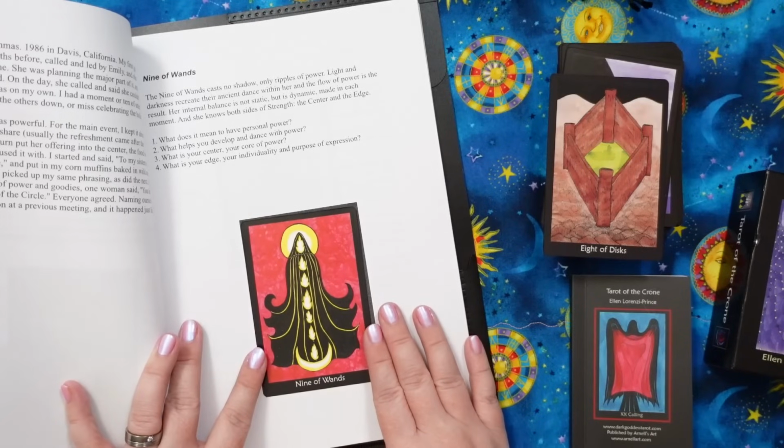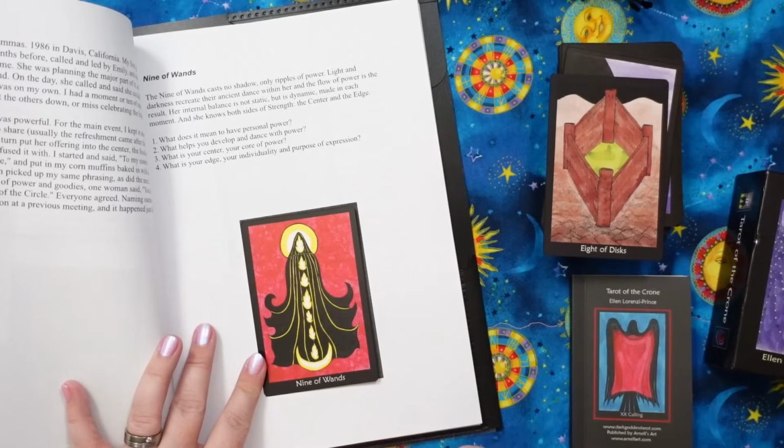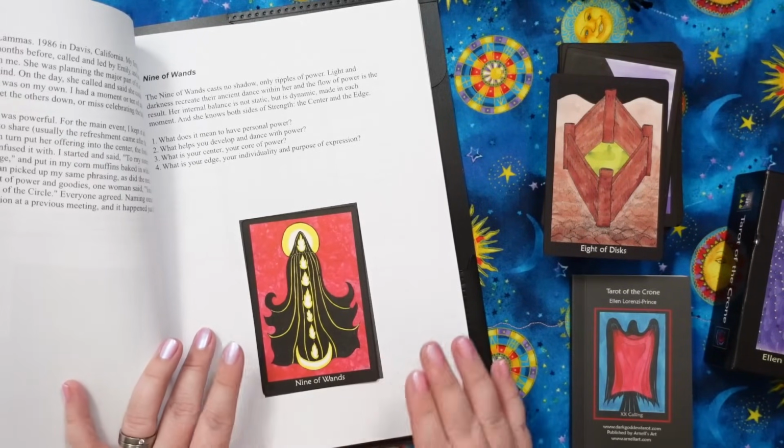Light and darkness recreate their ancient dance within her, and the flow of power is the result. Her internal balance is not static, but is dynamic, made in each moment, and she knows both sides of strength, the center and the edge.